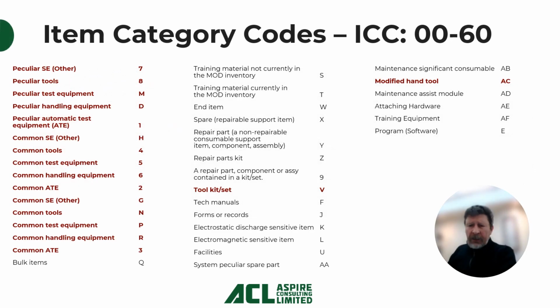Okay, so I'm starting this again. I'm back in 0060 part 0, and I'm displaying something which, again, I'm sure some of you are familiar with: the idea of a thing called an item category code. This is just a code which you put alongside a provisioned item, spare part, or a piece of test equipment or support equipment to identify basically what it is. It's a form of metadata. And these are the codes which are in, say, 0060 part 0.